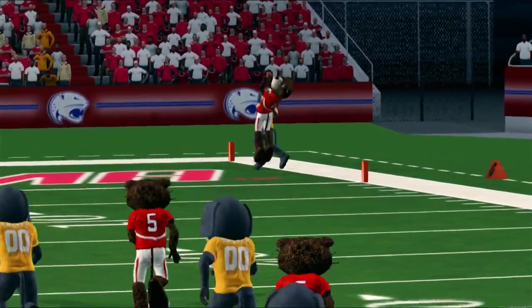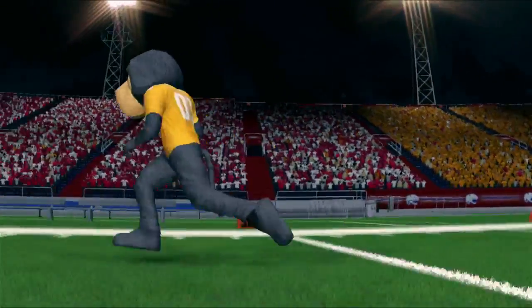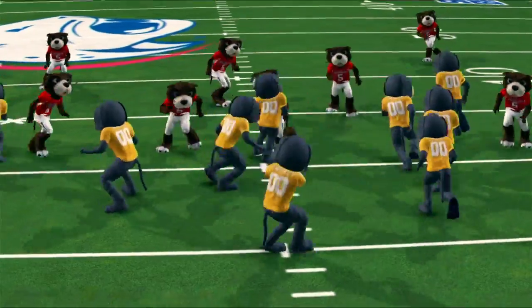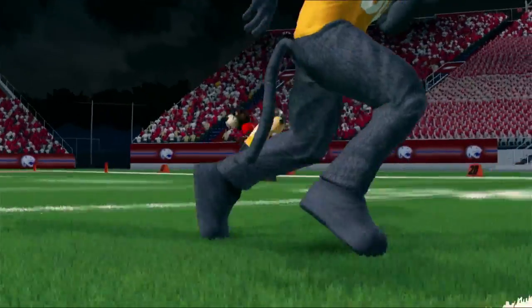These two defenses so far, they've been everything they've been advertised to be. They've stopped the run. They've limited the passing game. They apply pressure at the right time. It's going to be hard to find holes to move the ball at all in the second half.